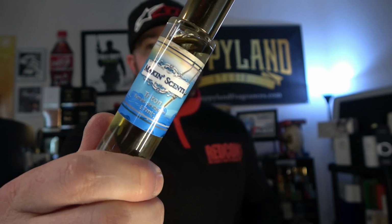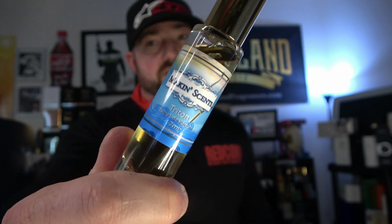I haven't smelled any other clone of Roger Parfums Oceania. I'm sure there are some out there, but I'll tell you what, they got big shoes to fill if they want to compete with this one, in my personal opinion. Definitely check out Makin Scents. If you've ever smelled Oceania, you love how it smells, but you can't imagine spending hundreds of dollars on a fresh fragrance like that, you might want to take a look at Mike's version, because it's freaking awesome. He nailed it here. Makin Scents, Triton.